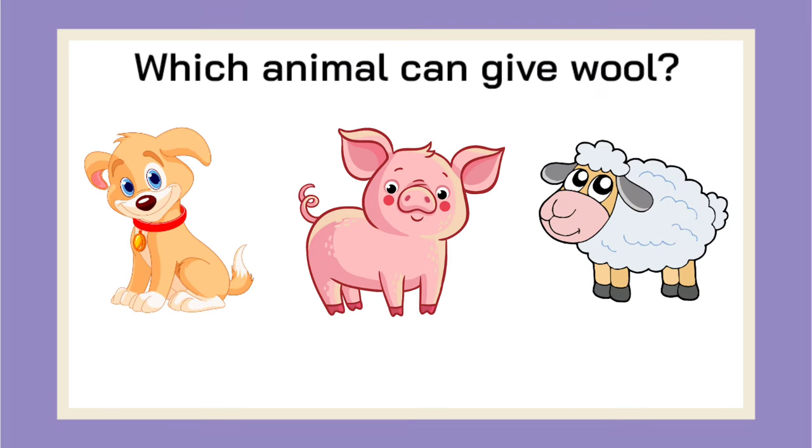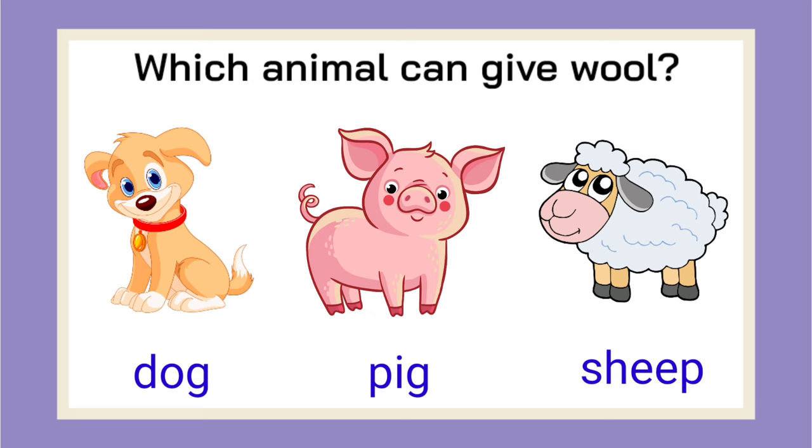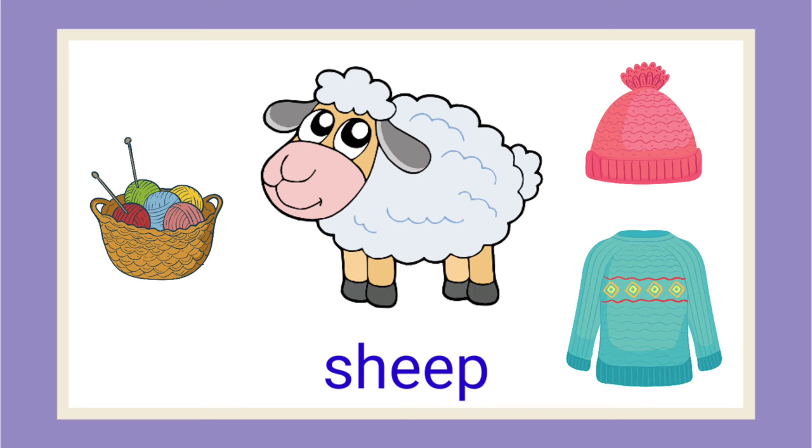Which animal can give wool? Is it a dog, pig, or sheep? Sheep. Sheep give wool.